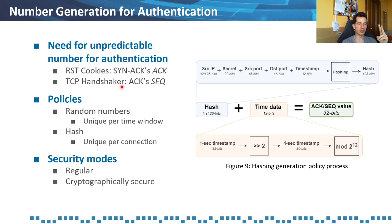There are two policies of generating these numbers. They can be random or they can be hashed. The random numbers are per time window, and the hash is per connection, in which we hash source IP, secret, some secret ports and timestamp, create a 20-bit hash, and append 12 bits of timestamp to the end. So we can reconstruct these timestamps and be able to validate the client by calculating its hash. And we also support two security modes. The hashes or the numbers can be generated cryptographically secure or just some regular hash and regular pseudo-random number generator.